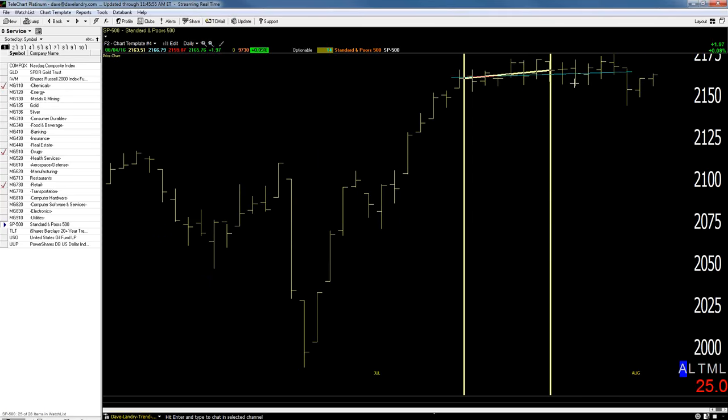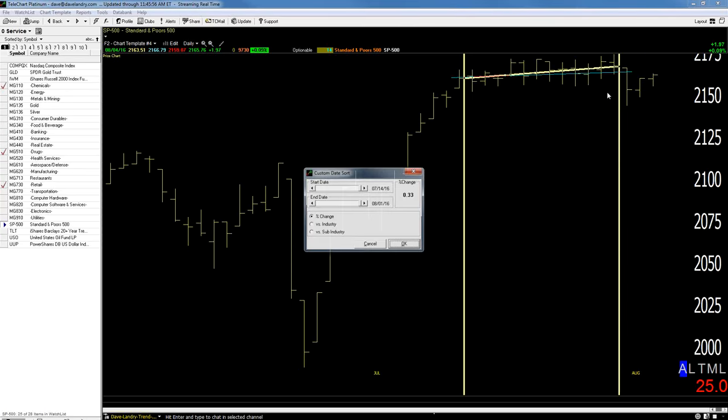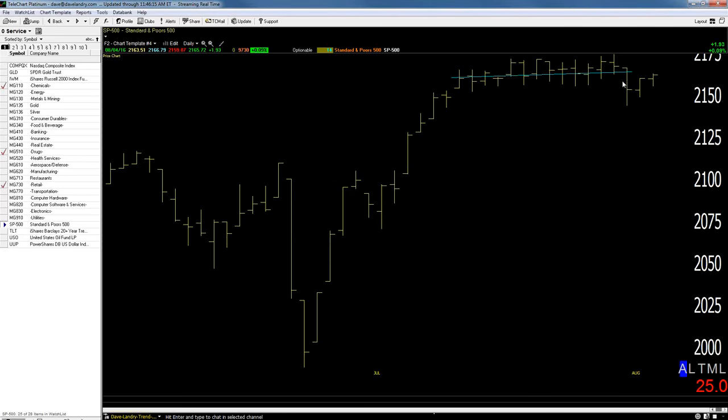Let's just check out this percent gain here. So 0.33%. And as long as I've been doing this, I cannot remember the market going two weeks and change and only making a 0.33% move on a net-net basis. So that's pretty darn impressive. So this could have been a fake out.